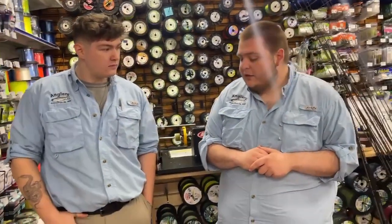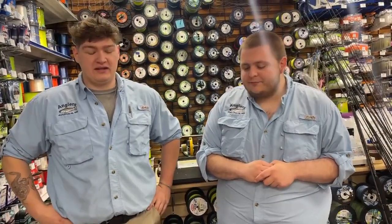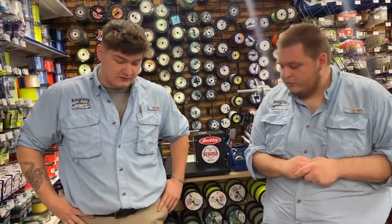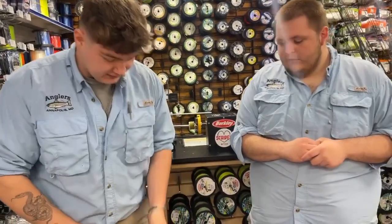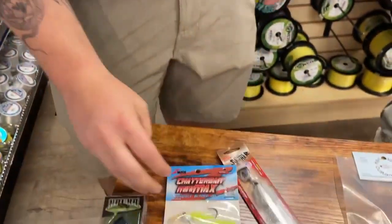So last thing we got to talk about is snakehead fishing. I know it's been pretty good. With the weather really heating up out there, the water's going to start getting warmer. So you're going to start seeing things like this. These chatterbaits are going to start doing really well. But can't go wrong with these frogs.